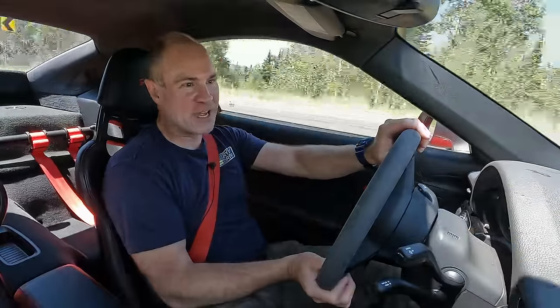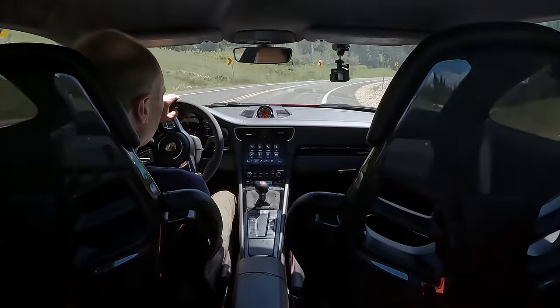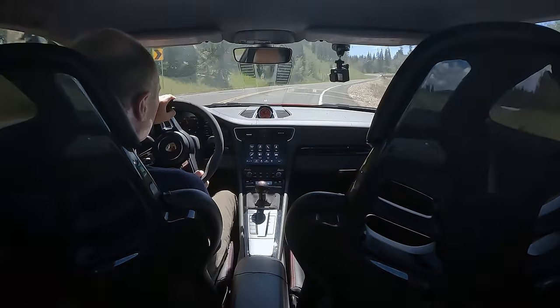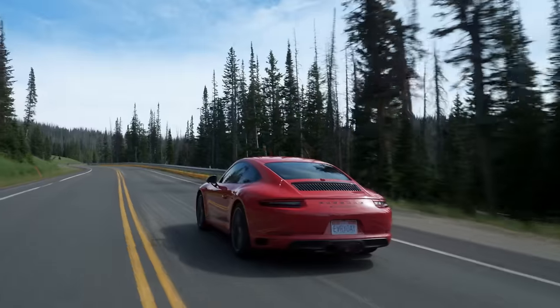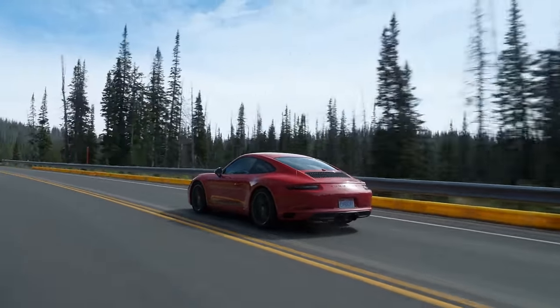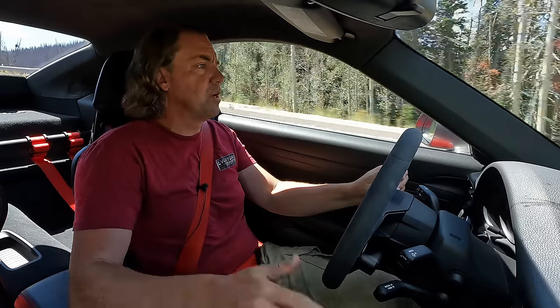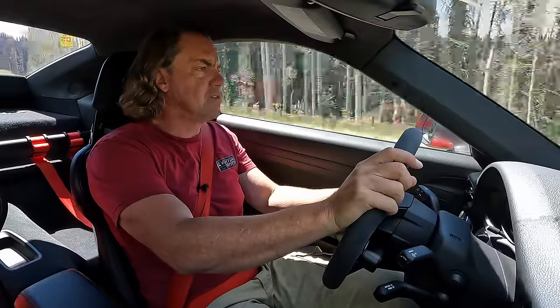I need a lab coat and a chart and a clipboard to tell you that this is more fun and more money means more fun. Yes, you can buy happiness. It's called a 911 Carrera T. This is the best iteration of the 991. Weight and steering sensation are my two big things. That's what keeps coming back to me as we drive these cars.